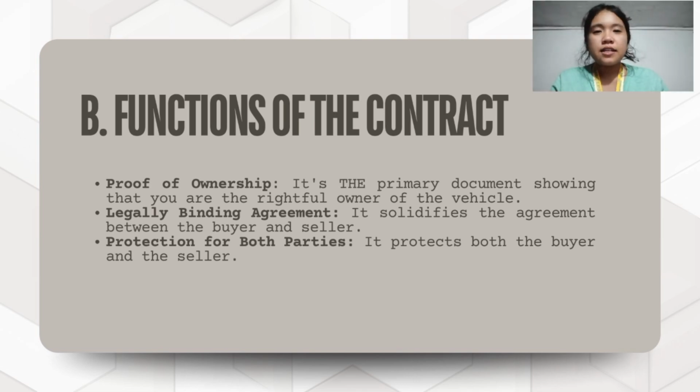Number 2, it serves as a legally binding agreement. It solidifies the agreement between the buyer and the seller. It outlines everything: the agreed upon price, the make and the model of the car, the date of sale, and any other special conditions. This helps prevent misunderstandings or disputes later on.